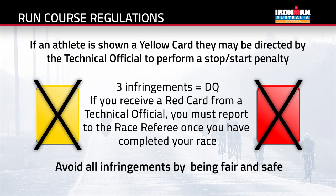If an athlete is shown a yellow card, they may be directed by the technical official to perform a stop-start penalty. The run course closes at 12 a.m. with intermediate time cutoffs in place as listed within the athlete information guide available online. Any athletes who are not going to make this time frame will not be able to continue.